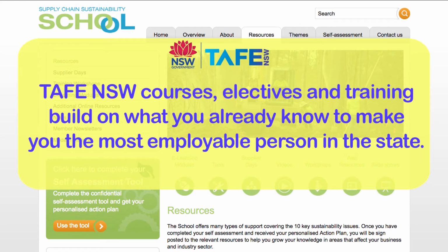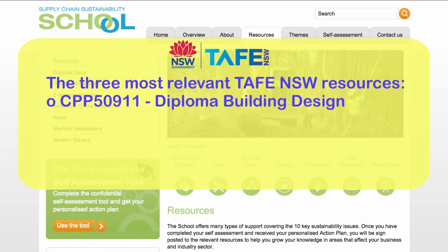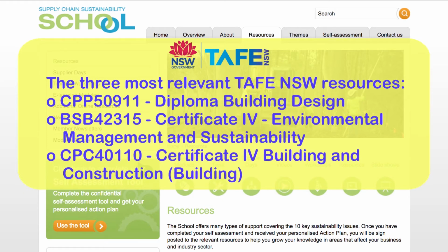TAFE New South Wales courses, electives and training that can build on what you already know and make you the most employable person in the state. The three most relevant TAFE New South Wales resources would be the Diploma for Building Design, the Cert 4 in Environmental Management and Sustainability, and the Cert 4 in Building and Construction.